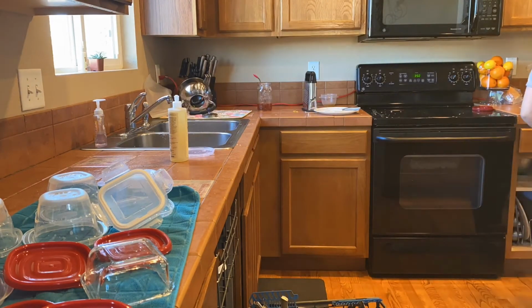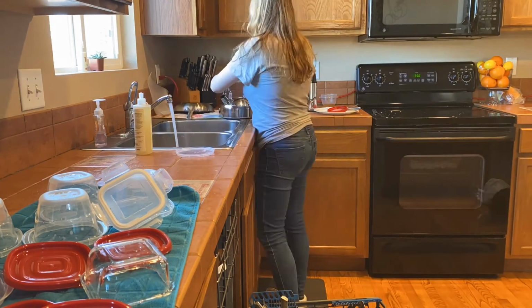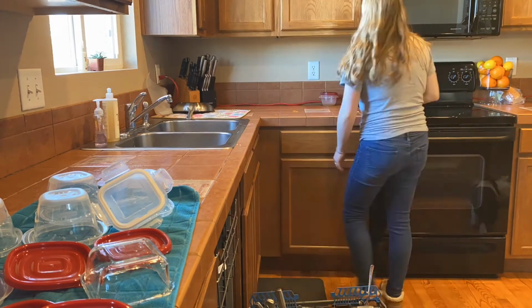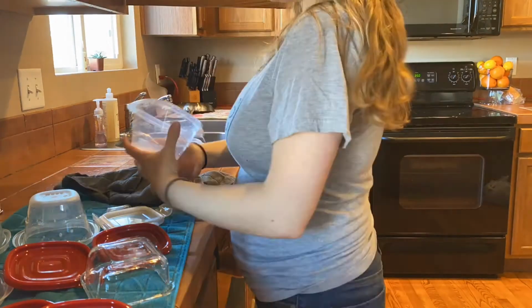But here you see me using my Thieves dish soap and then using that same bottle of Thieves Cleaner to spray and wipe down my kitchen counters and clean out my sink.